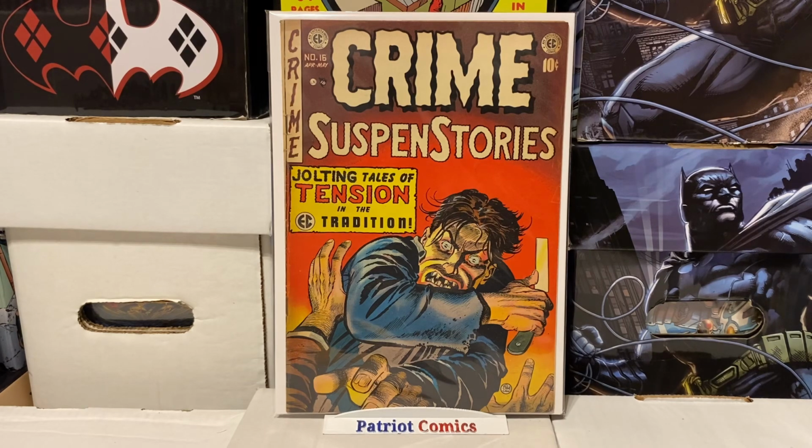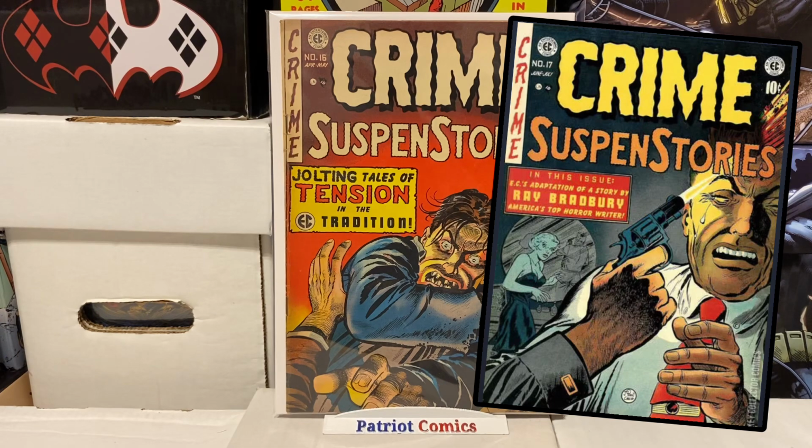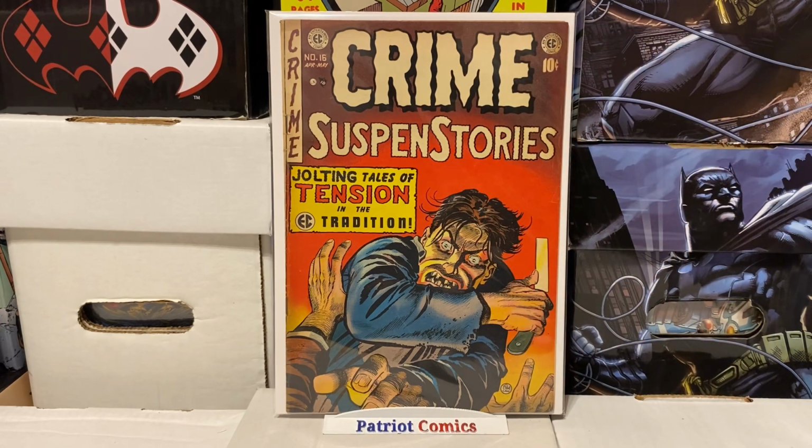So the next book that I picked up is this one here, Crime Suspense Stories, issue number 16. This is from EC Comics from 1953, and this has cover art, interior art, and stories by Johnny Craig. Johnny Craig is just iconic for pre-code horror. The very next issue, issue number 17 in this run, has that classic cover that was referenced in Seduction of the Innocent, you know, very graphic cover. And Johnny Craig has some amazing artwork and stories.